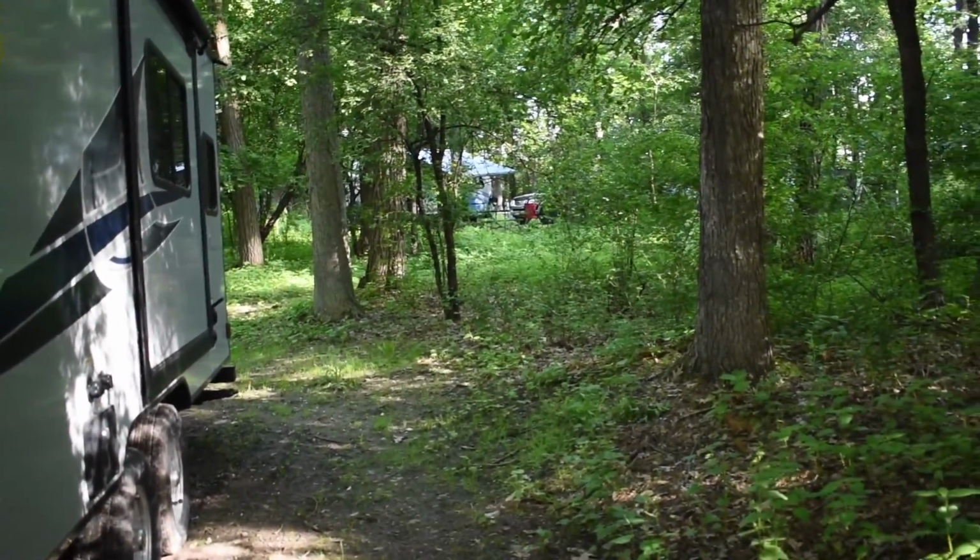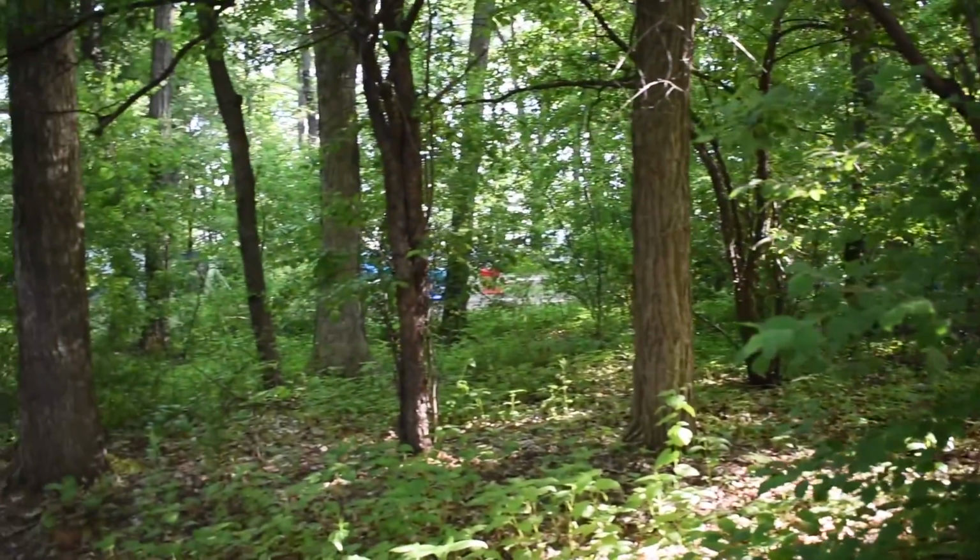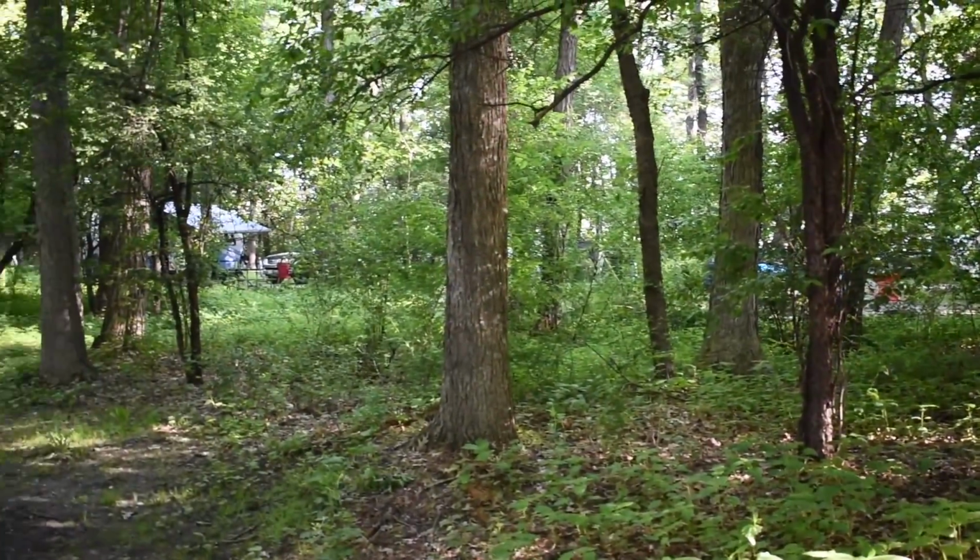This is behind the camper. There's a lot of space between you and the next camper.